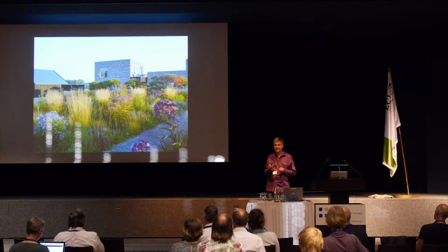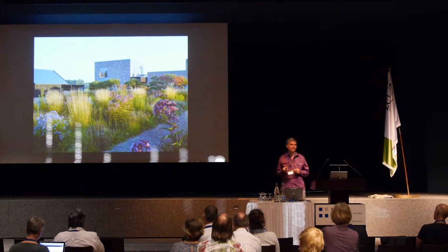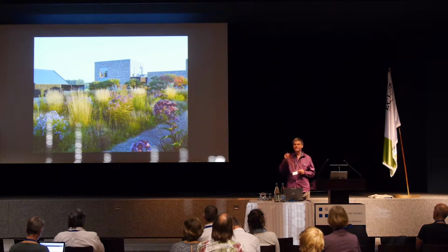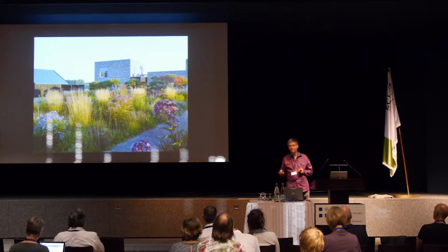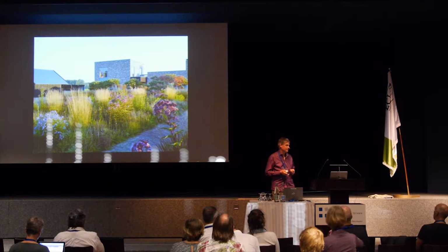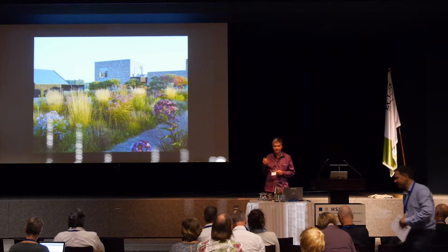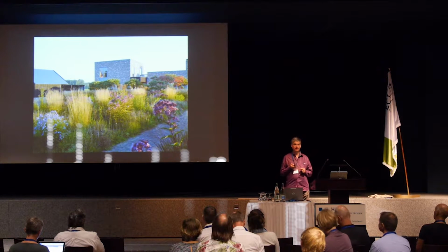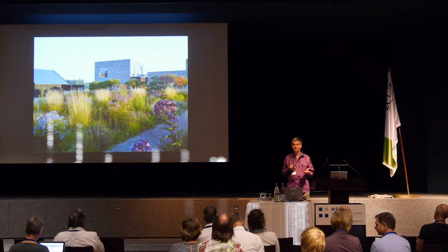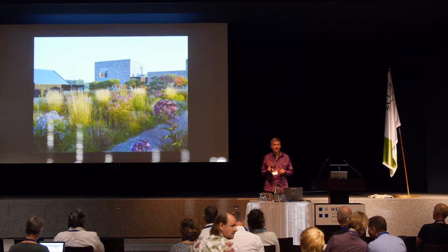Key to the success of Piet Oudolf's work, okay, he's a very inspired designer, but key to his success is the fact that his plants last. They don't die on you. You don't get that awful kind of dead patch where something has failed. Piet has a very strong intuitive knowledge of the long-term performance of the species he uses, as indeed have many other successful practitioners. And it's the intuitive nature of this knowledge which makes it difficult to convey and communicate.